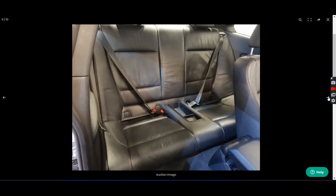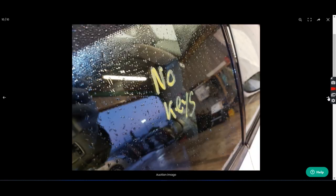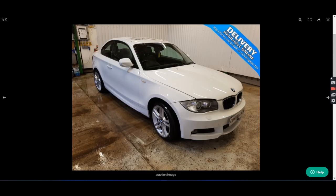Now, that's quite far around to the right-hand side. But if you look at the wheels, if we can get back to the beginning here, I don't understand why that's been turned so far and the wheels turned like an inch. Bit of a red flag for me.